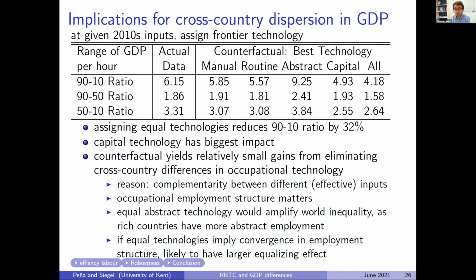In fact, if we were to give all countries the best abstract technology only, it would amplify world inequality. That is because rich countries have a larger abstract employment share, so they gain more from that. But it's important to bear in mind that here we kept the occupational employment structure constant in this counterfactual. If equalizing technologies would imply convergence in the occupational employment structure, then this is likely to have a larger effect. That's something we haven't done yet, but we have to do, and we're working on this at the moment.